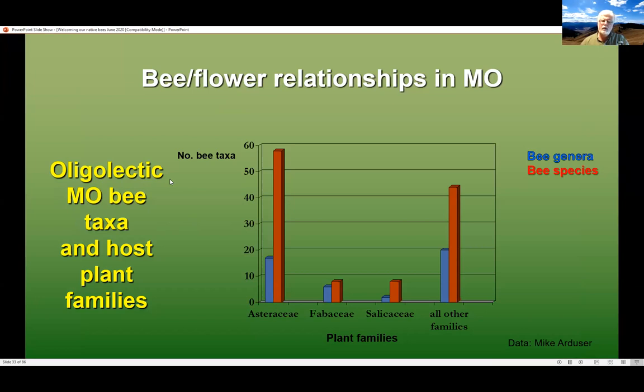So within bees, we refer to them as either being polylectic, oligolectic, or even monolectic. Polylectic means that they feed on many different types of flower, of pollen and nectar. Honeybees are an example of this. Bumblebees are an example of this. They'll go to many types of flowers. Oligolectic, they feed on very few, and this could be a family, or even a genus and various species. If we say monolectic, it may just be one species that it feeds on.